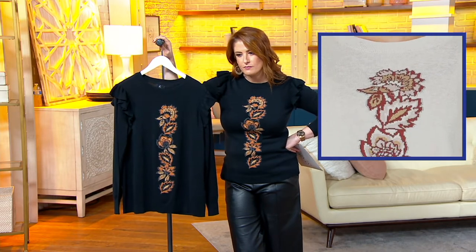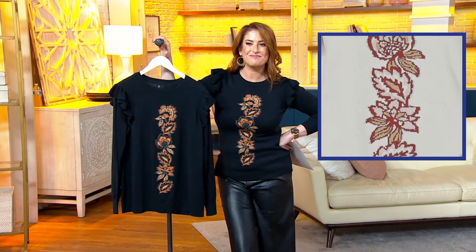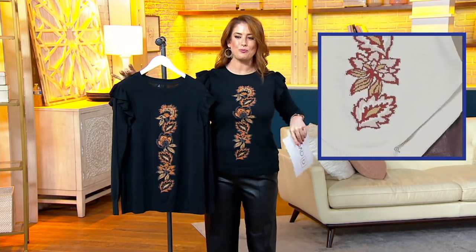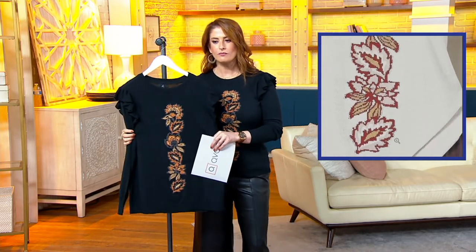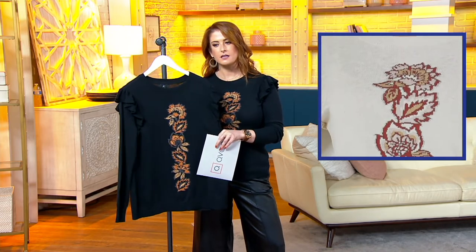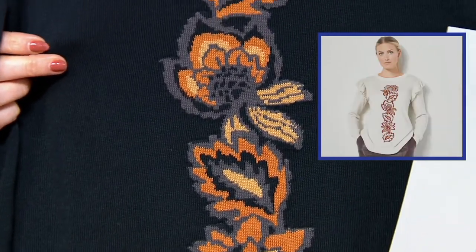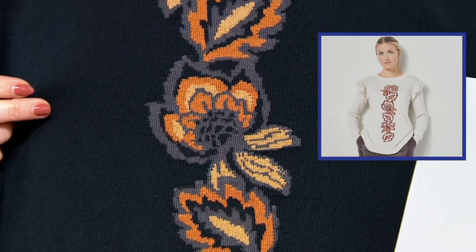Yeah, it's hard to see. I mean, it almost looks cream on the screen. It does. But it's got an oatmeal texture. So there's a slight speckle in the ground of the sweater. I don't want to say heather because it's not heather, but it has a little texture. It's a creamy color, a little taupey, a little creamy. So oatmeal is kind of that perfect word to describe it.